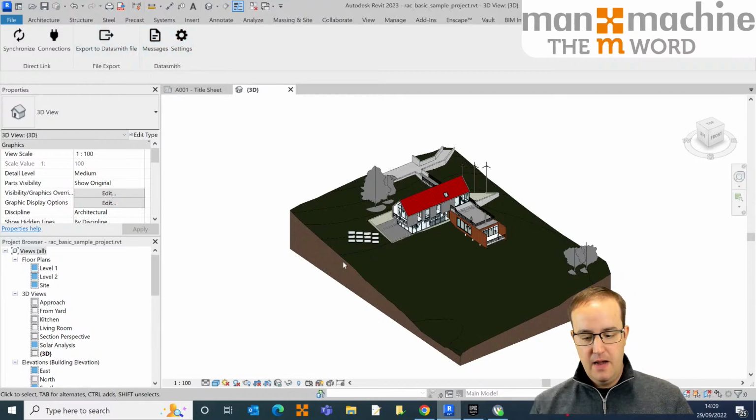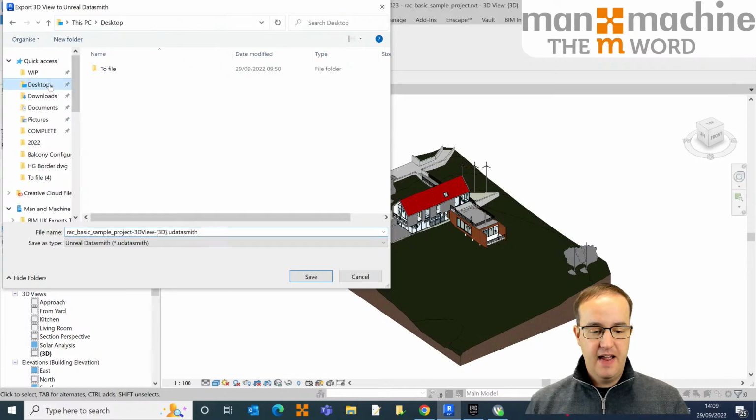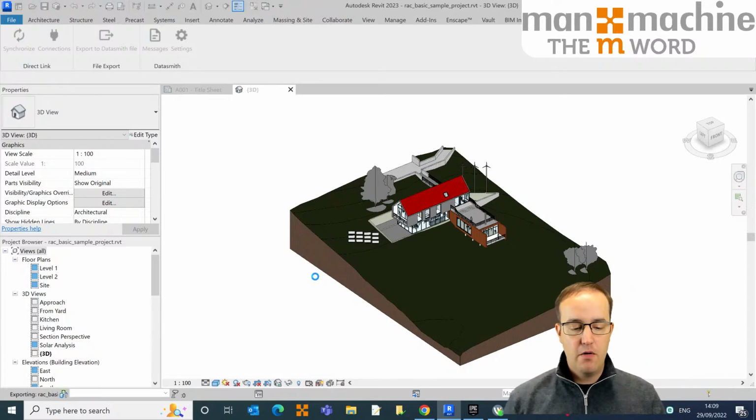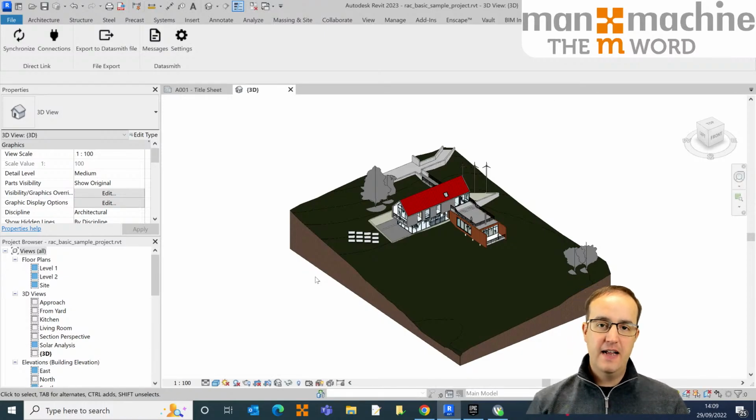So I'm going to say export to Datasmith file, and I'm going to go ahead and save that on my desktop just so I can find it and hit save. This is just going to take a few moments to go in and extract the geometry information and the information about the textures into that small sized file format that we can then pick up and open inside of the Twinmotion system.